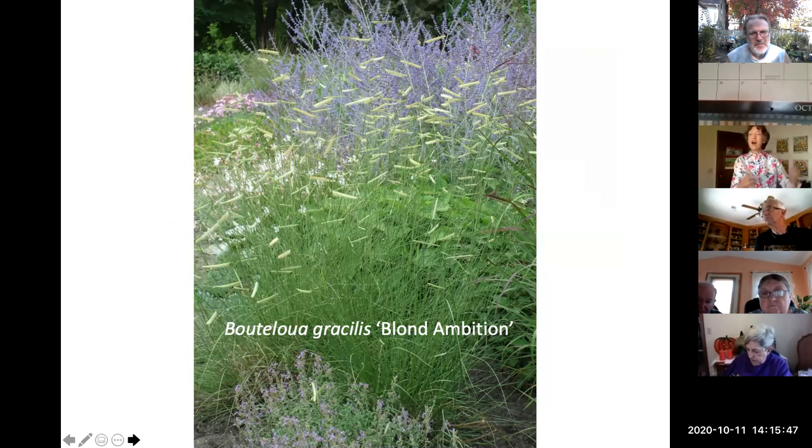So this is like the opposite end of what you would want to use in your water garden. But if you have a rain garden or the top of an area that's dry, these are good grasses for that area. And the Bouteloua, this is Blonde Ambition.